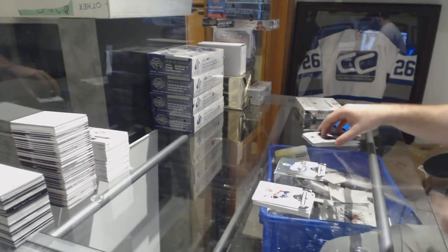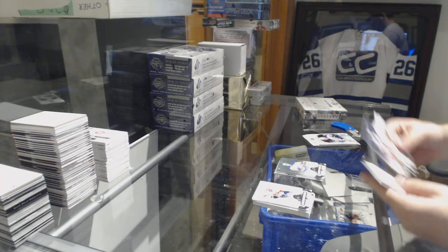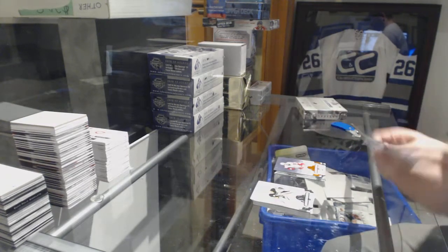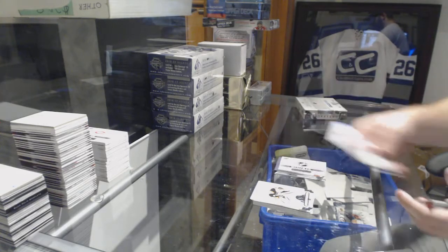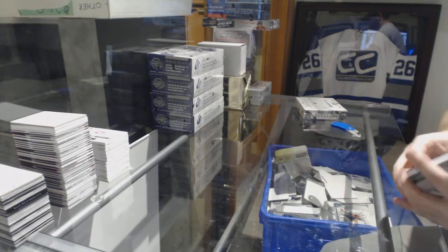McDavid /599 for the Oilers. Paul Coffey number /55 for the Red Wings. Orange base parallel. Wild card number 219.